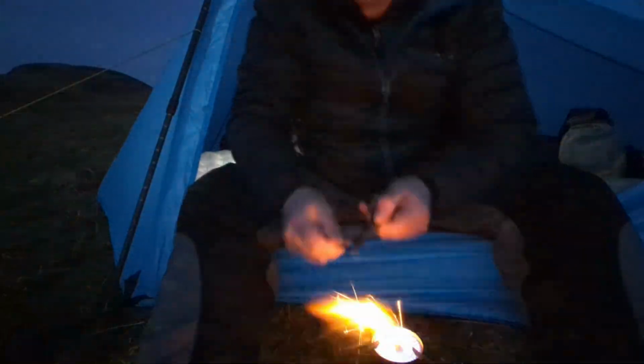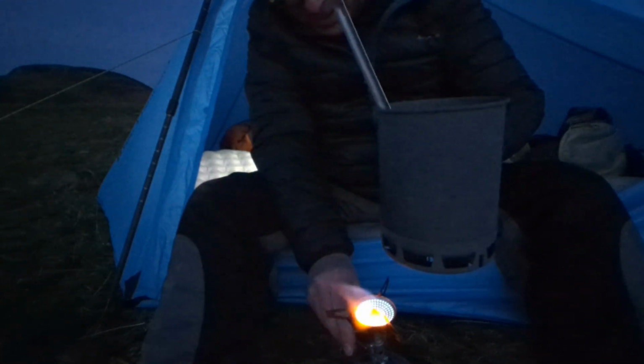Right, time to get the main course on. Chili non carne. I've just lost a lighter in the dark, so I'm just going to try and use this. There we go. It's a bit aggressive. Let's turn that down a bit. Yeah. That's probably better. Get the damn thing back on the pot stand. The only trouble with this Maple thing is it's quite awkward to get on.